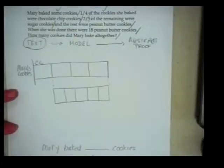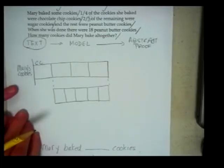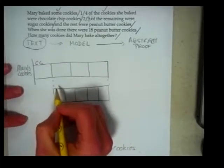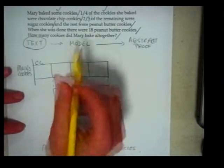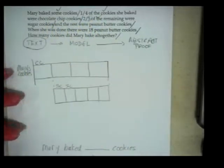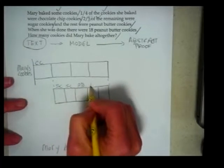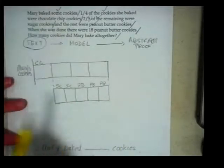And does anybody dare to tell me what would come next? What makes sense? If I have 2/5 of the remaining cookies were sugar cookies, and I have broken it into 5 units, and I'm trying to make my thinking visible. Go ahead, help me out. See, I knew you'd help me out because I taught your children. All right. So I know that I need to devote 2 of those units to sugar cookies and identify them as such. Okay. So now I know as I'm chunking, my thinking is becoming visible, and I know that the rest were peanut butter cookies. So I'm going to identify those as peanut butter, and peanut butter. So notice how I'm checking off each stopping point. So I'm making my thinking visible. I'm keeping track of my own thinking.